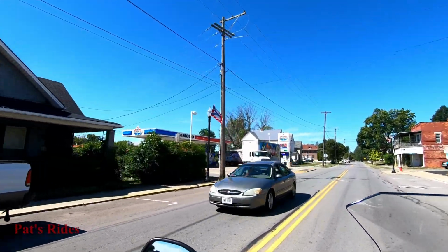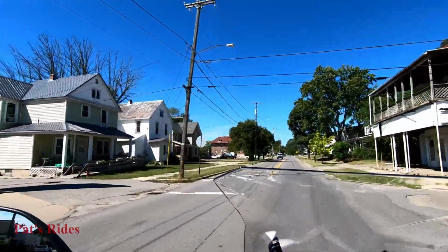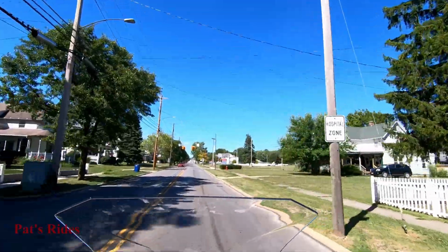I wish this gas station would make up its mind what it's going to be. It was a Shell not too long ago. And yes, you even have a hospital here in town, part of the Ohio health system.